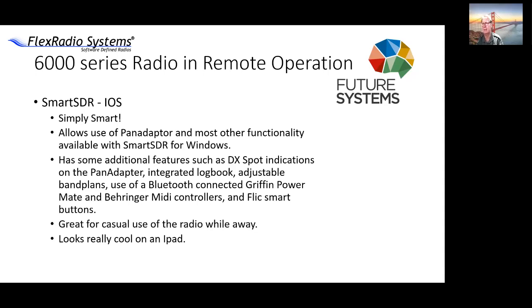DX spots was something that came out with the iOS version before it came out on SSDR, but now they've got both. And you can connect other devices like MIDI controllers and stuff like that, and these FlexControl smart buttons, which are, you could put a PTT switch on your steering wheel of your car and stuff like that. Really good for casual use of the radio while you're away.